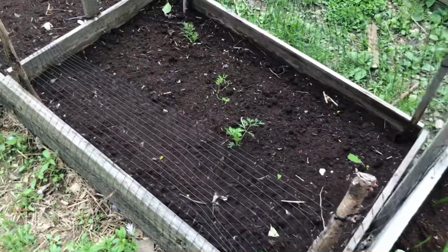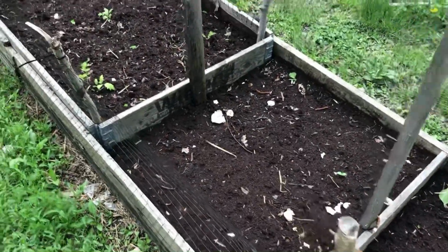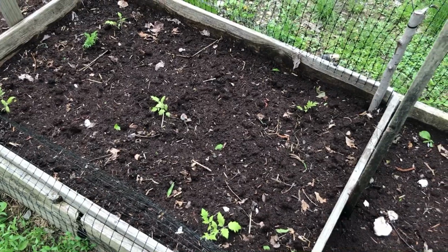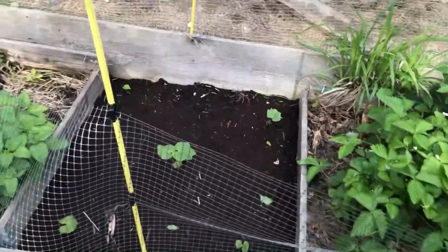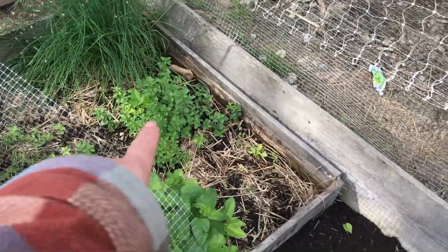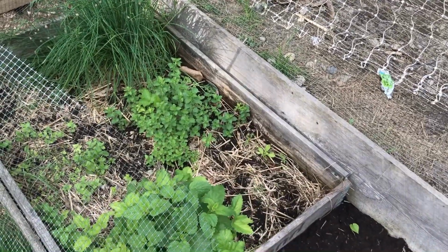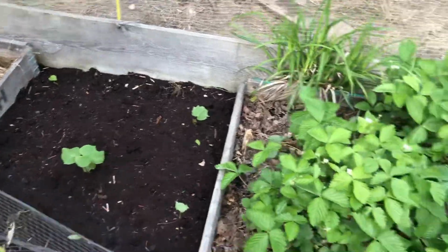These are some sweet peas. I have beans. These are cherry tomatoes. These are the ones we started in the house. They don't look pretty yet, but usually they amount to something pretty spectacular later on. My little herb garden. So I've got lemongrass, oregano, mint, chives. I usually have something in that corner and something in this corner, but I don't know if I will or not. We'll see. Sweet potatoes are super duper happy where they are.